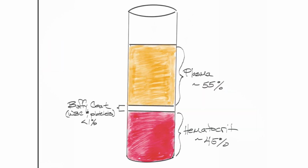If we look at this image right here, this is just showing another representation of the makeup of blood. Once again, 55% is blood plasma, 45% is hematocrit, which is the percentage of red blood cells within our blood, and less than 1% is the buffy coat, which is white blood cells and platelets.